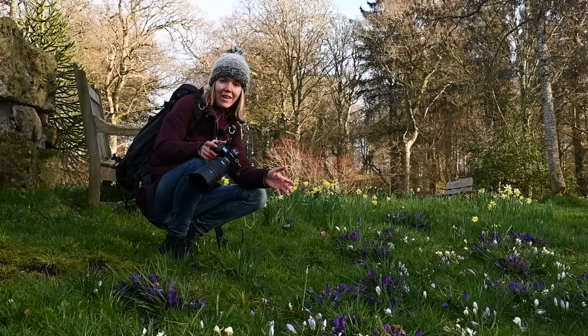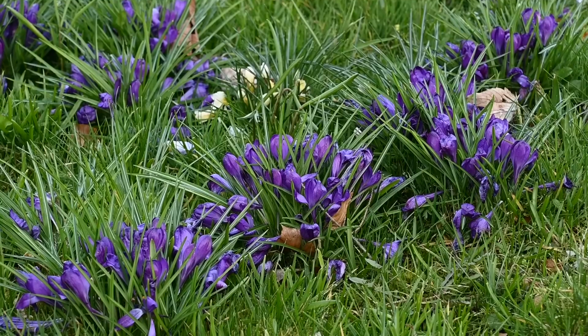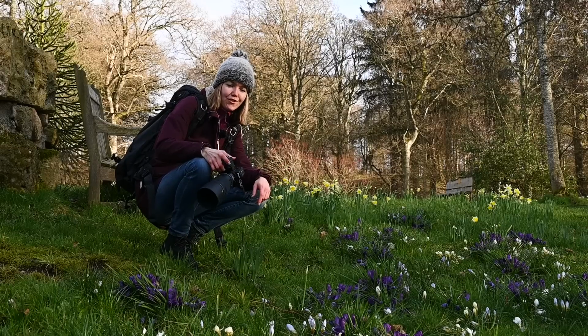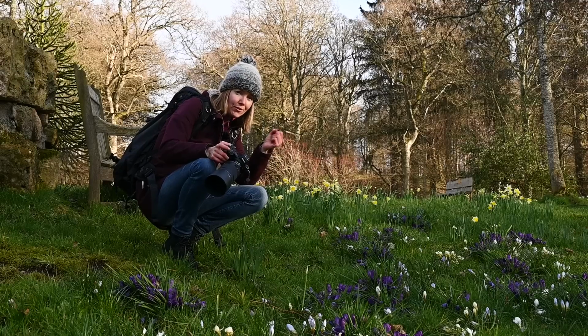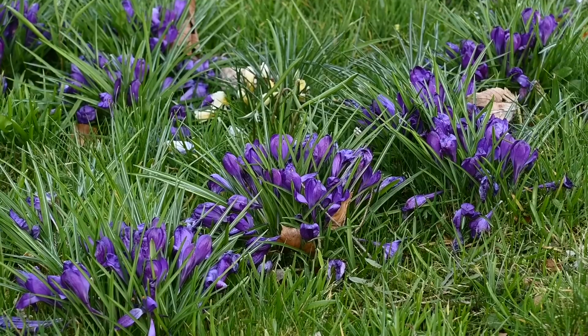I was actually at this location this morning, and when I was walking around I saw all these beautiful crocuses and I thought, wow, they would make a great macro image. However, I've now returned in the afternoon and as you can see they're mostly in the shade now. So not only have we not really got any light on these crocuses now, they've also closed up. So the really interesting middle part of the flower isn't visible at the moment.